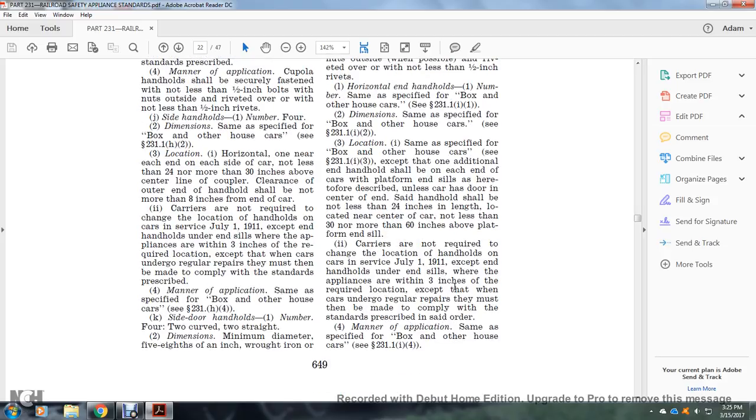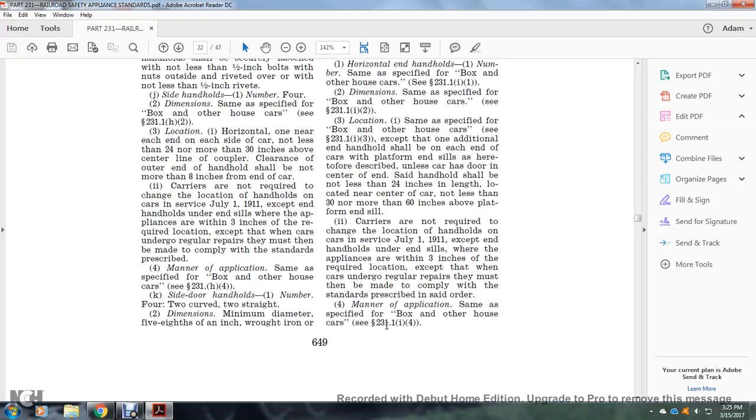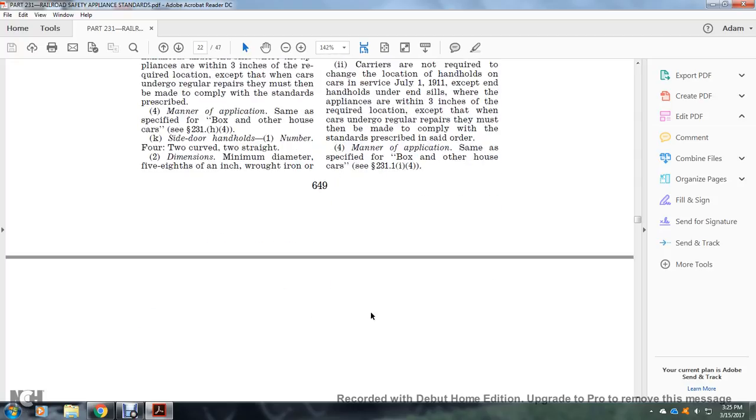2. Carriers are not required to change the location of the handholds on cars in service July 1st, 1911, except for the end handholds, where the appliances are within 3 inches of the required location. Except where the cars undergo regular repairs, they must be made to comply with the standards prescribed in said order. Manner of application same as specified for box or other house cars. See Statute 231-1I-4.